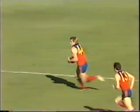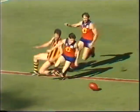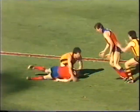Loose ball picked up by Osborne at the edge of the square. Mew in pursuit. He's given it to McGrath. Now out comes Barwick to break things up completely. Barwick's gone for a pass to Quinlan. That's not a good one. Harris. We'll look for a handball.